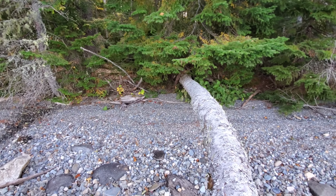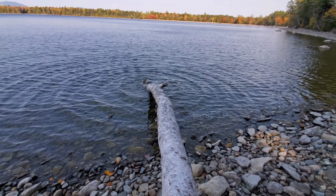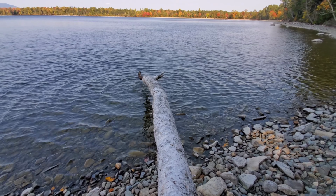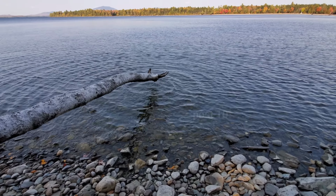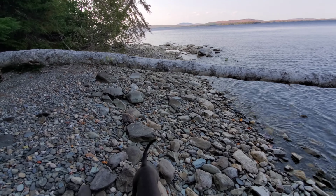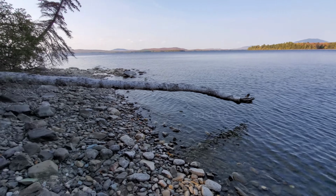This tree is fun. It's got just the right amount of bounce for my weight. I remember that tree used to be annoying because you always had to walk under it. A couple years ago, it still had leaves on the end of it.